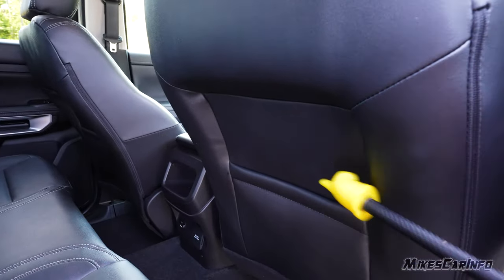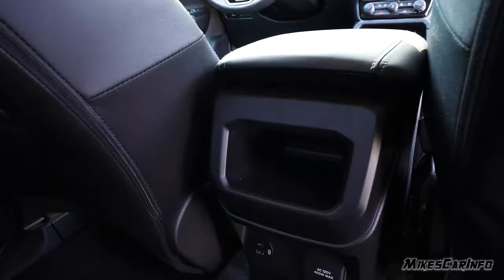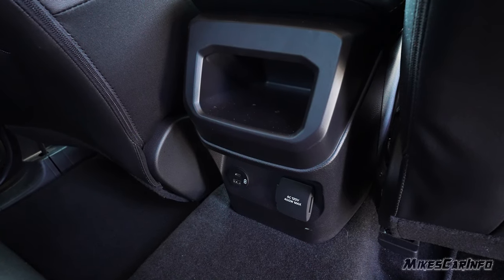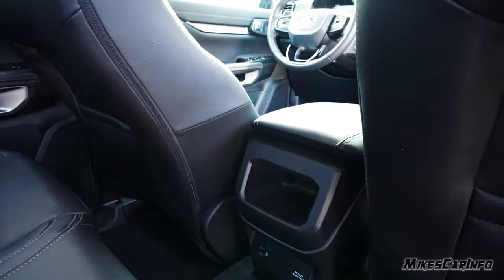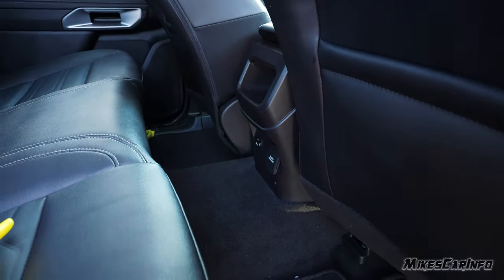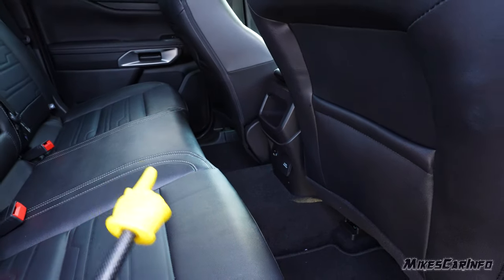The back of both front seats has a map pocket right in here, all felt lined there as well, nice and tight. And then there is a little storage cubby there, USB-A, USB-C, and a power inverter, 120 volts, 400 watts max. So somewhat usable there for a power inverter. Now it is a three prong, just like you'd find in your house. And a significant hump back here. And that's where the limitation comes in this truck, is the cargo space back here.